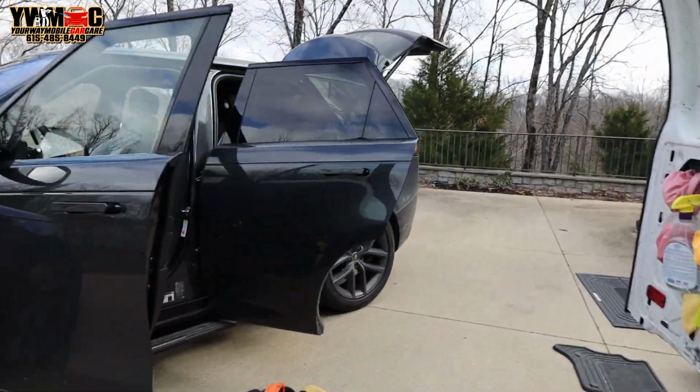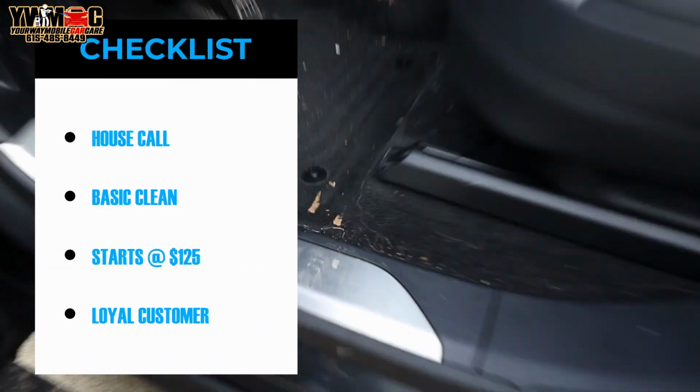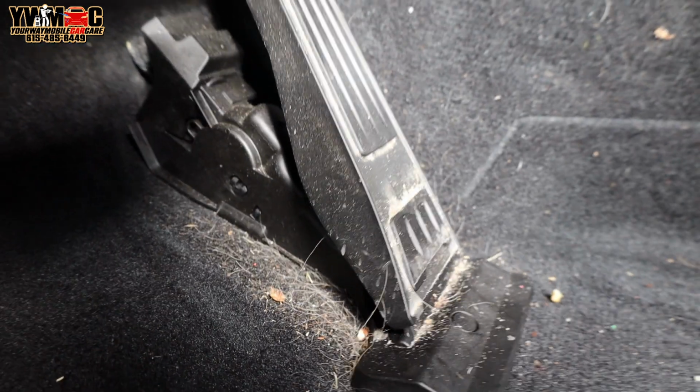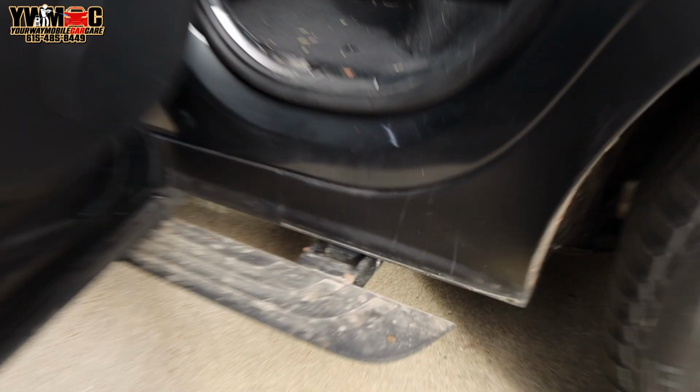We done made it to this second appointment already. We already got the vacuum out. But if you look in here, it needs a good cleaning. It is dirty in here. So I definitely gonna have to wipe down everywhere, especially with all this chrome everywhere. But you see the runner board, you see how dirty that is. You see the inside of the doors, how dirty it is. So this is gonna be a little task.